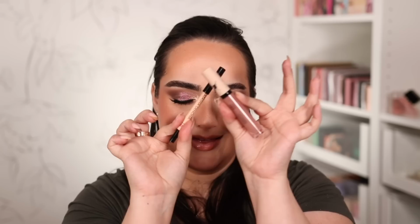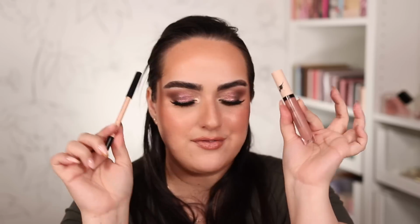Since we're on the subject of the Natasha Denona My Dream collection, this right here is a must-have, okay? In fact, let me take my lipstick off. I'm going to put this on. This is my favorite nude lip combo ever.